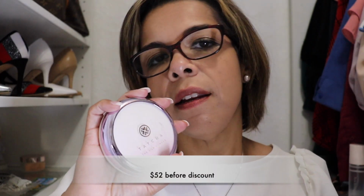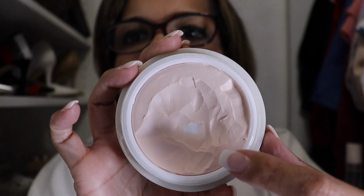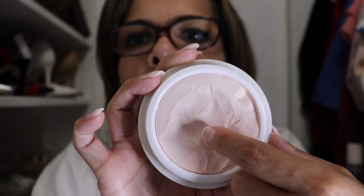Another recommendation I would like to make is the Tatcha Silk Canvas. This is an amazing, wonderful primer. The only thing I do say is that now that I have hit the bottom of the pan of it, it's more package than product, because if you can see right there is the pan, but look at how the package looks, and you can definitely tell that the product does not go through the bottom, but I love it.